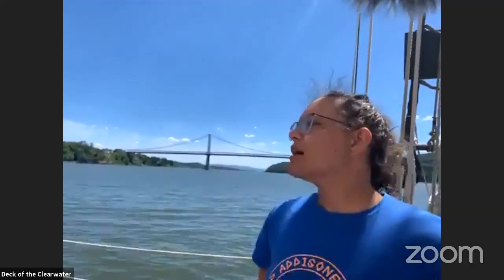Okay, now we're good. We're getting ready to go back under the bridge. I just really love going under bridges. This is a really nice day. I'm so happy we keep going back and forth under the bridge. So we're slowly tacking to make our way back under the bridge.